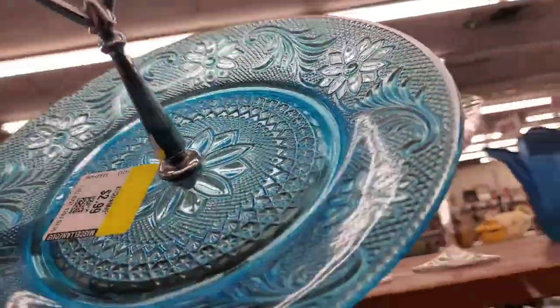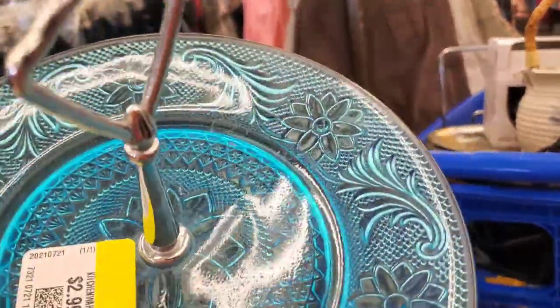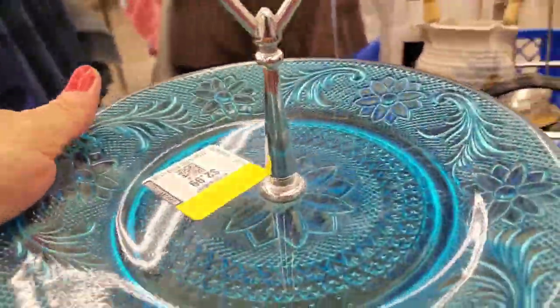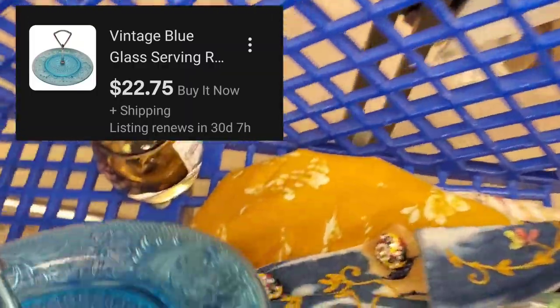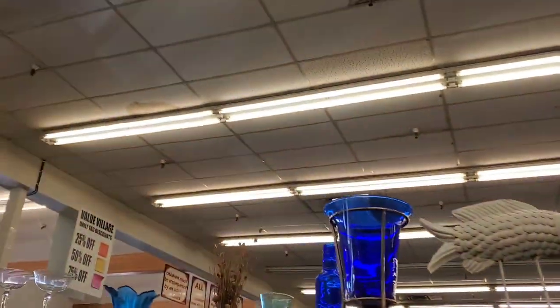And this piece here, this little sandwich trivet tray or trinket dish, I picked this one up as well. I thought that glowed, but it did not glow.